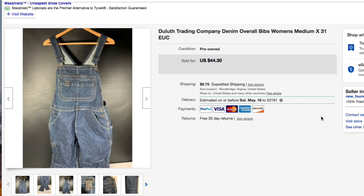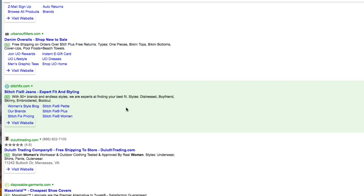Duluth Trading Company denim overalls. These are a women's 31. Of course, I put measurements down here. You always got to put your measurements. Doubly so for the ladies. Put your measurements in there.